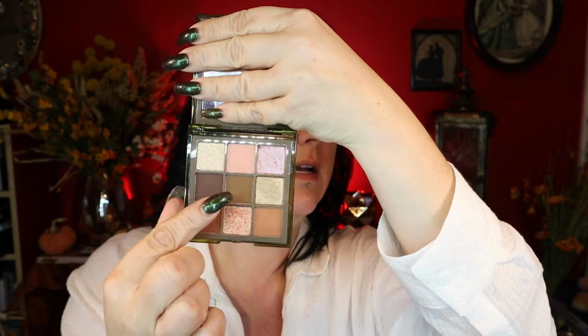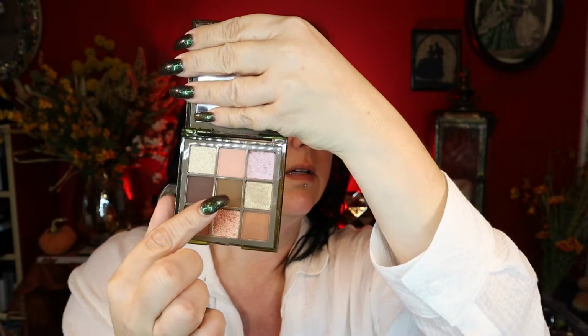This is what she looks like. This is not a khaki palette in my mind. And the colors in it are so, oh my god, they're so yawn. I mean, seriously yawn. So today I have on this dark brown, this color right here, which I think is supposed to be khaki. It's barely in the khaki range, in my opinion.